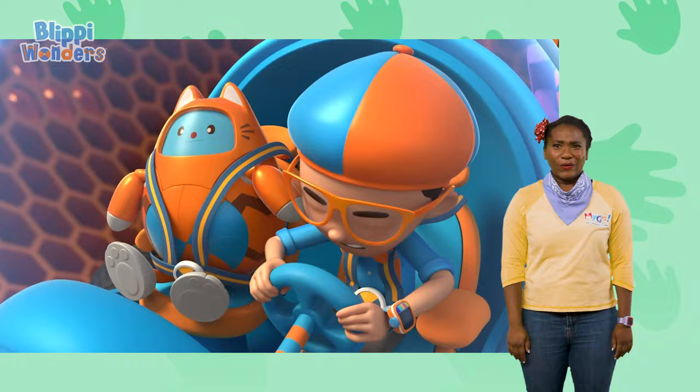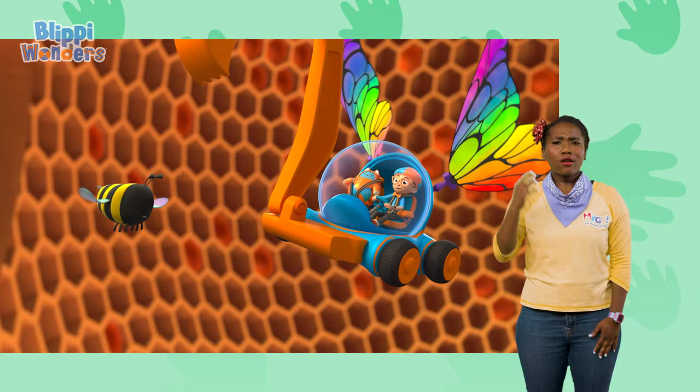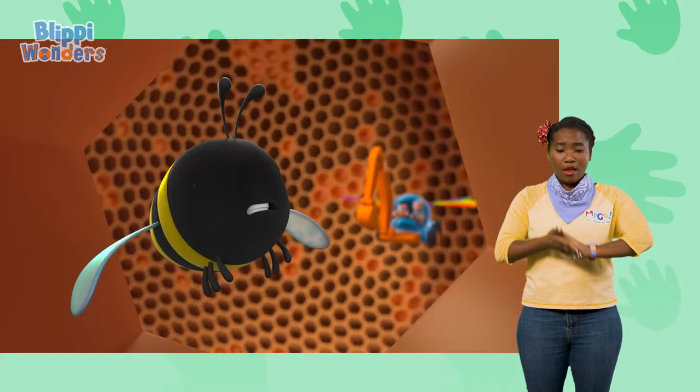Oh dear. This may look funny, but flapping our wings is how we make thicker honey. It's a bee thing. Whoa! Yes, Tabs, I have the answer to my question. How do bees make honey? They get nectar from flowers, chew it, store it in their stomachs, then put the honey in a honeycomb and flap their wings over it.